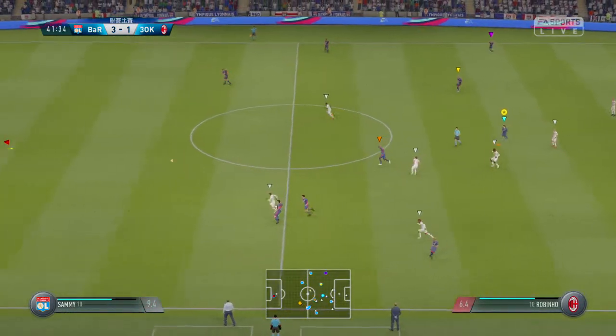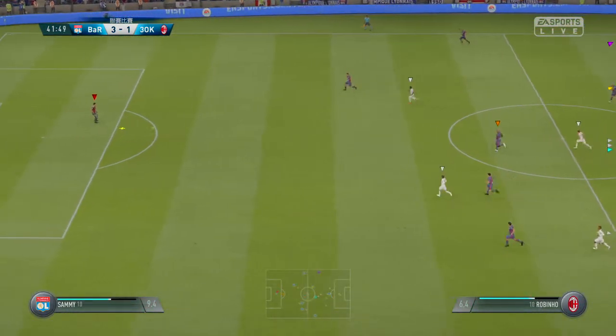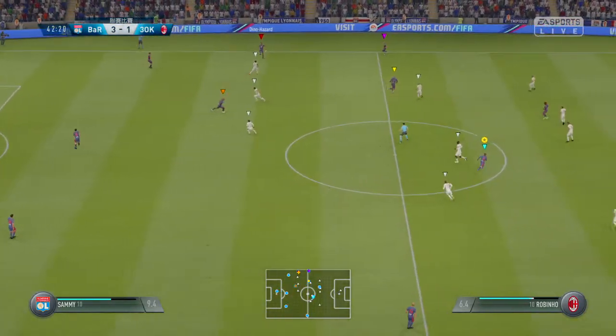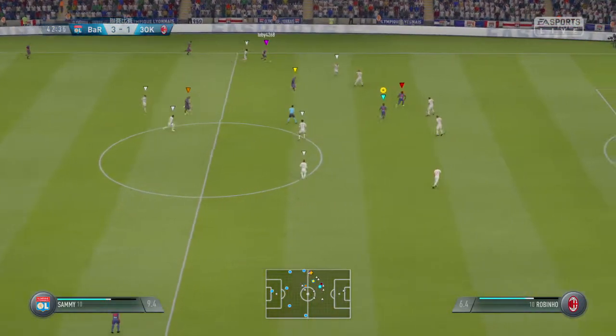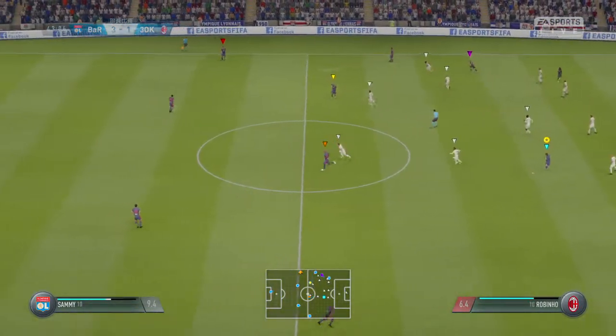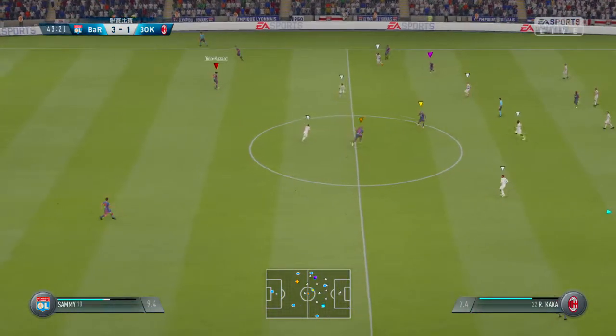Here's Chung. He'll go back to the goalkeeper here. Can't blame him for that. Played down the wing, keeping the wide attack going. Here's Chi. Al-Habsi.